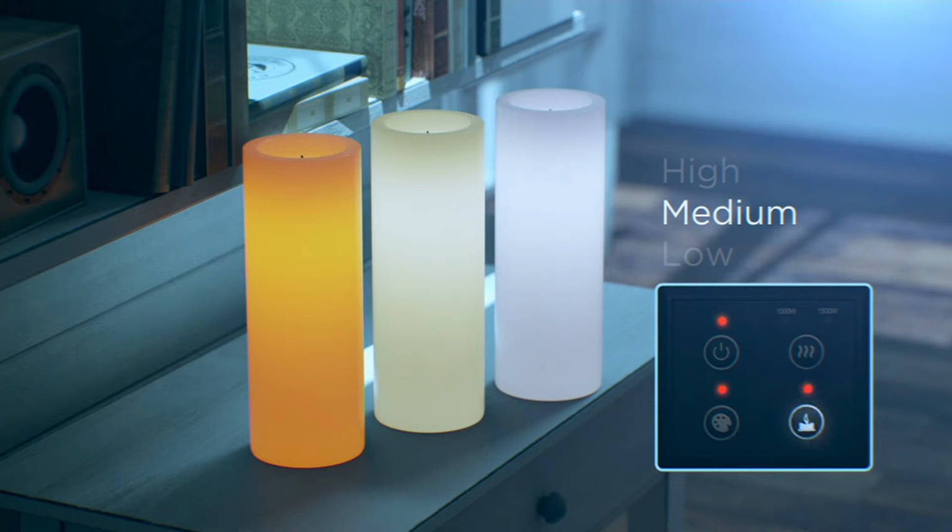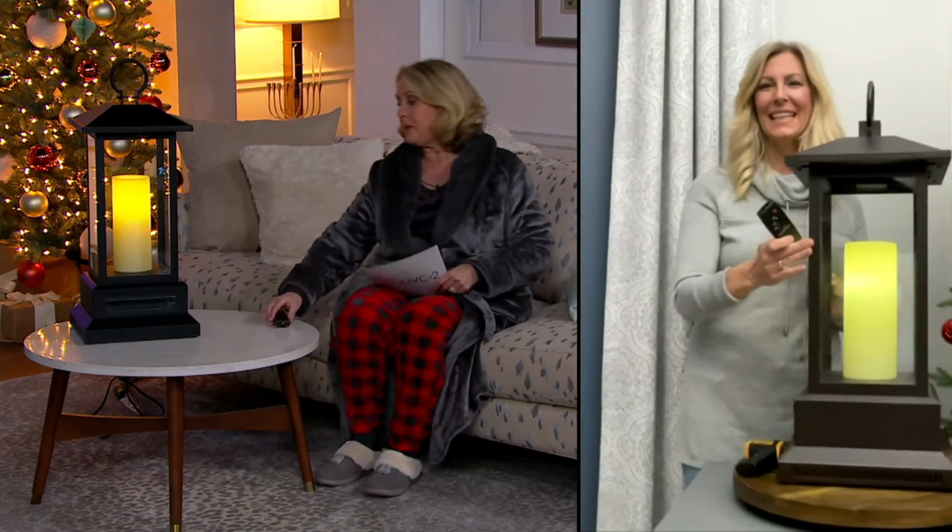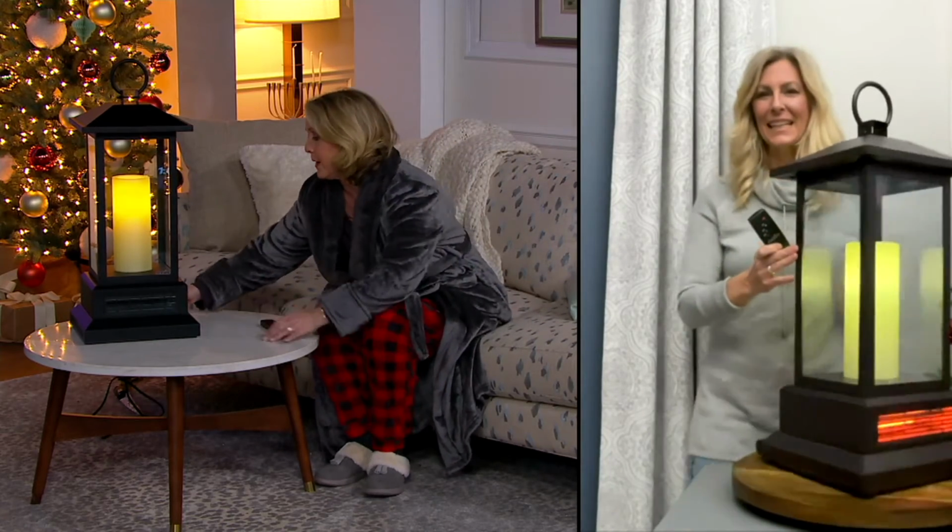But right now, what we're showing you is all of the fun you can have with the Flameless Candles. Usually Flameless Candles come in one color. This, you can change the color. You can change the brightness. You can make it flicker. And down on the right-hand side, that's the control panel on the back of the heater. But Mary Beth, you also get a remote control with batteries as well. And if you lose the remote control, don't worry about it, because you can actually do it from the back. I'm going to quickly just turn this around.